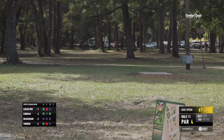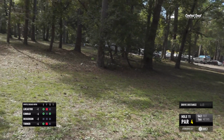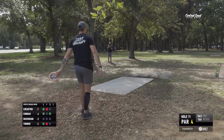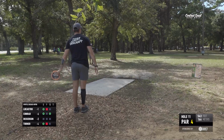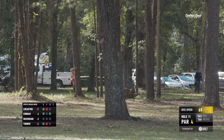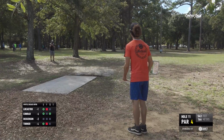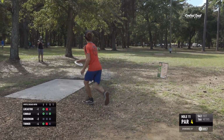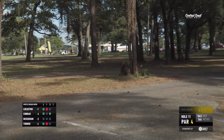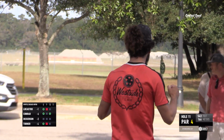D1 from Dickerson. All kinds of speed on that. Missed these trees here on the island, and that's way up the fairway. He's going to have a long look at a 2, but it's a look. Wow, that's wide open. He's like 80 feet to the pin from there. It's still a long look. Nuke from Austin. That's a 68-mile-an-hour forehand. It's faster than Chris's backhand, I think. Nico, on roller. That's got to stand up, and that's heading towards some not good places right now.